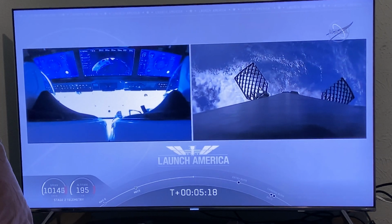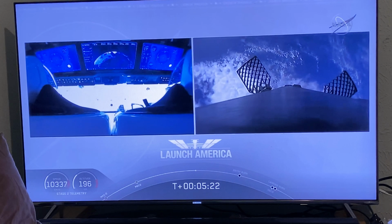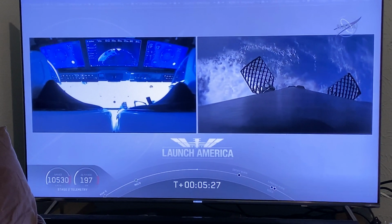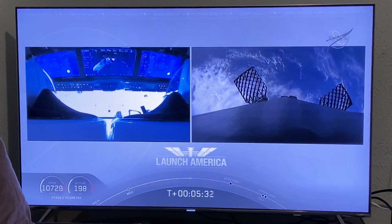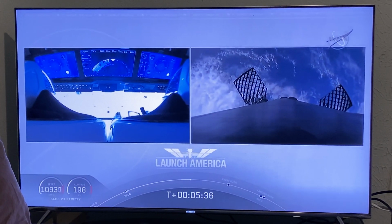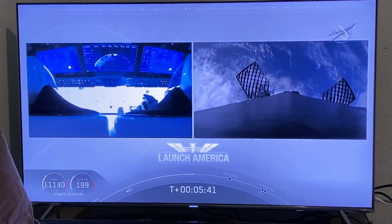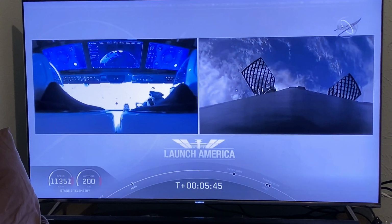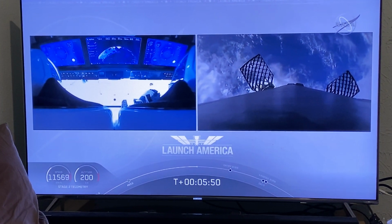And while they continue uphill, looks like we are getting a view of the first stage as well. Yep, on your right screen, you can see that first stage with the grid fins deployed. It's making its way back to attempt to land on our drone ship, Of Course I Still Love You, today. And we're just about a couple minutes away from the entry burn, and that's where 3 of the 9 Merlin engines do ignite to help slow the vehicle down as it re-enters the Earth's atmosphere. And then after the entry burn will be the landing burn, which is just a single engine burn.